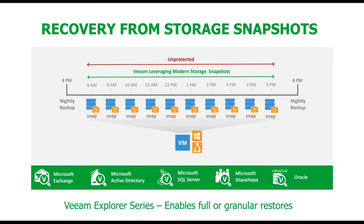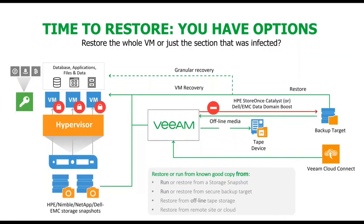And probably continuously after that, we're going to be taking snapshots. And how do we restore from those snapshots? That's actually going to be the next question, is our Explorers. So our Explorers actually give us full-blown recovery from Exchange, SharePoint, OneDrive, SQL, and, oh, I already said SharePoint twice, and then Oracle as well.